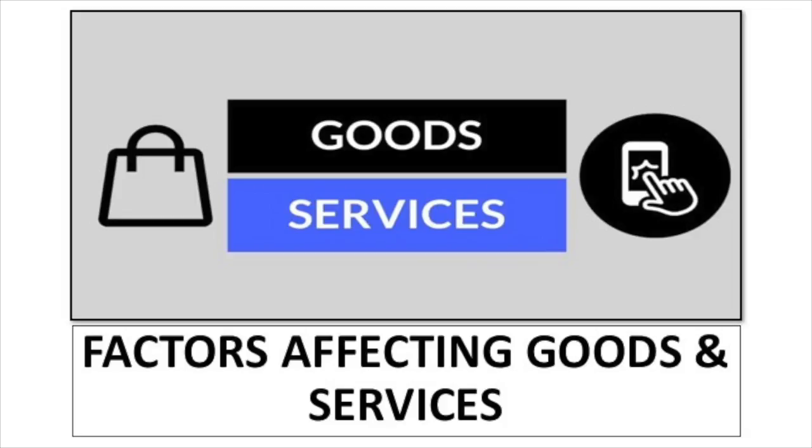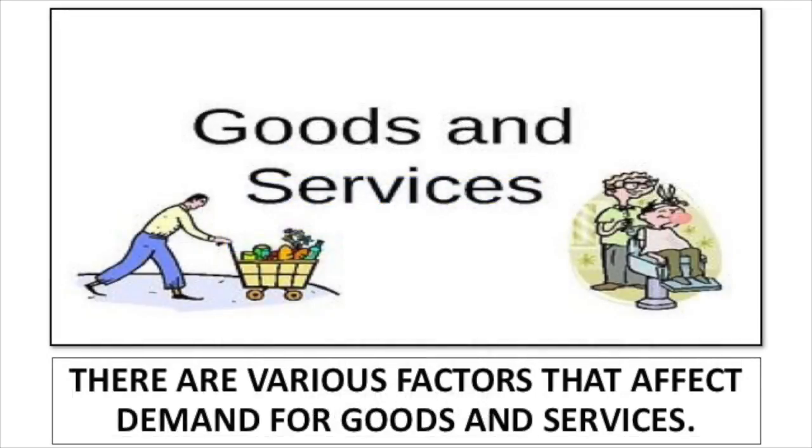So the first reason, there are various factors that affect demand for goods and services. And that word there, demand, that means the amount of people who want to buy them. If there's a high demand for something, lots of people want to buy it. But if there's only a low demand, nobody really wants to buy it. And what are the factors that influence a high or a low demand?